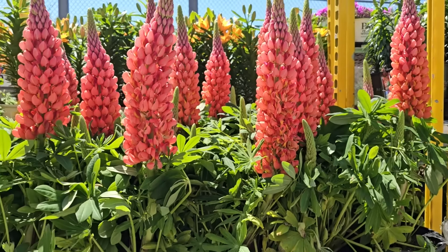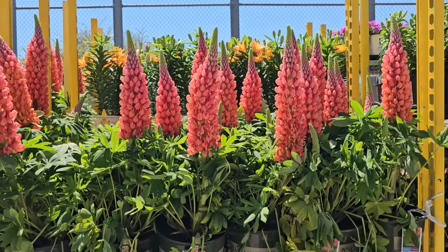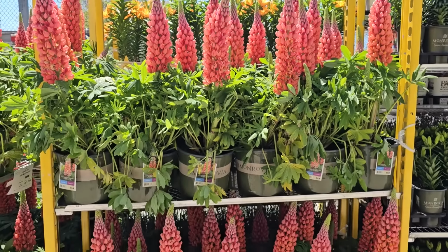So make sure that when you choose a spot for them, it's going to be the place that you leave them, because if you try to move them, you might lose them. But such gorgeous lupine.